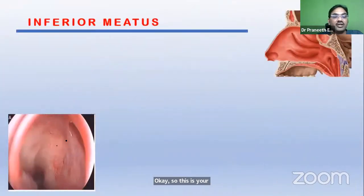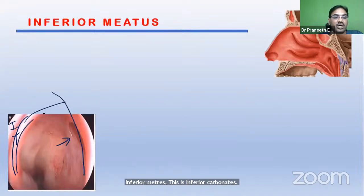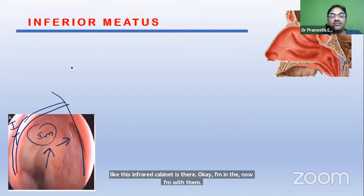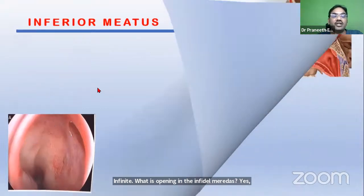Now coming to the inferior meatus, what is this opening in the inferior meatus? In the inferior meatus, this is inferior turbinate. Like this inferior turbinate is there. Now I'm in the inferior meatus. What is the opening in the inferior meatus? Yes. Nasolacrimal duct with the help of Hasner's valve opens into the inferior meatus.